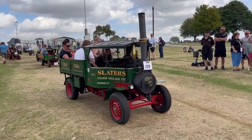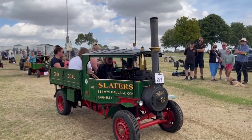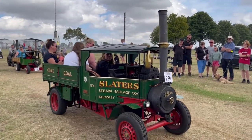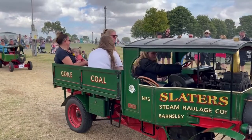277, get my numbers the right way around. It's the 4-inch Burrell agricultural named Jeannie, built in 2000. Number on the front is borrowed, and I say that loosely, borrowed from the Madison Brothers.